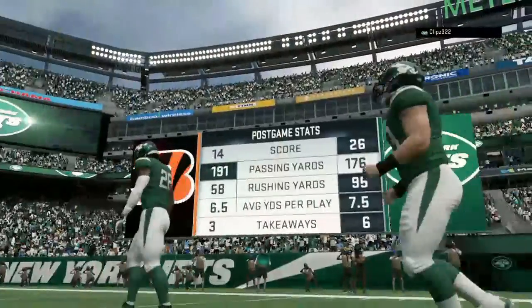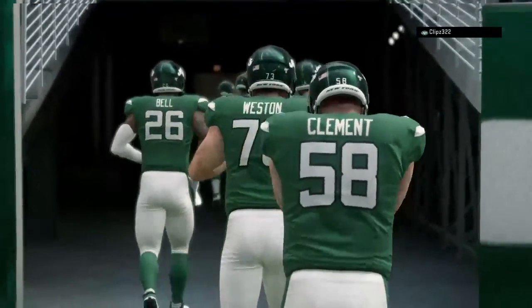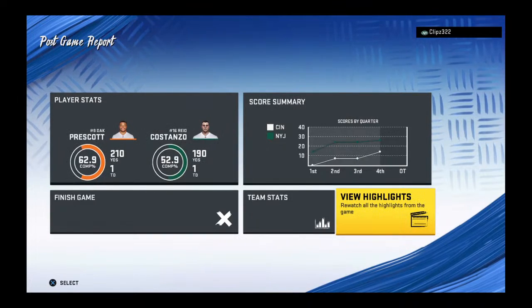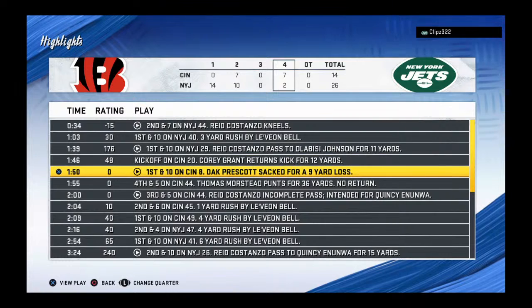So for the Jets, their strong start to the year continues as they're up to 5-1. And they'll be able to enjoy this one through the bye week before they get back at it again. Meanwhile, for Cincinnati, it's loss number 3 for them on the year. And they'll try to rebound next week as they head to Heinz Field to take on the Steelers.